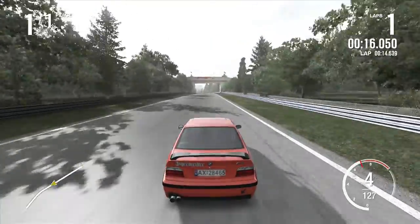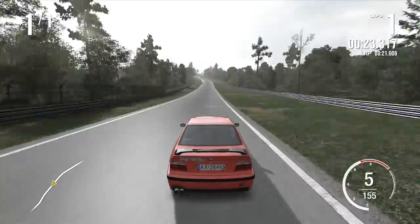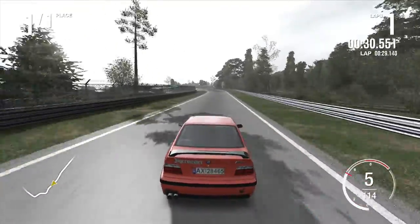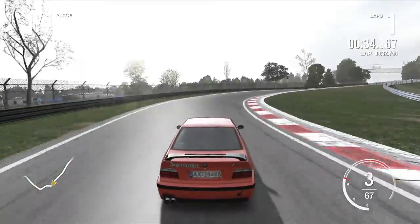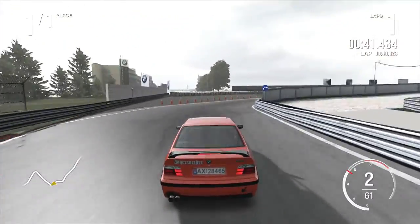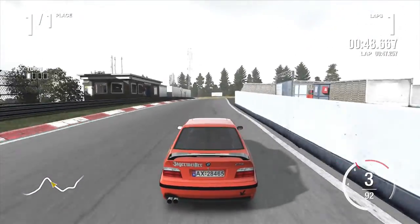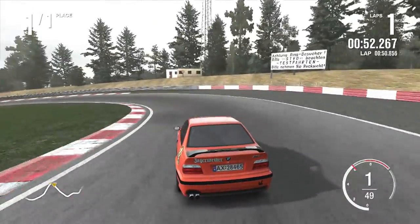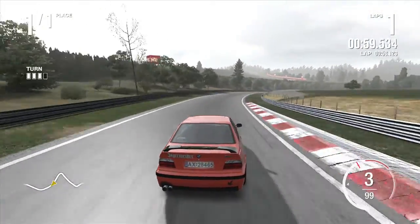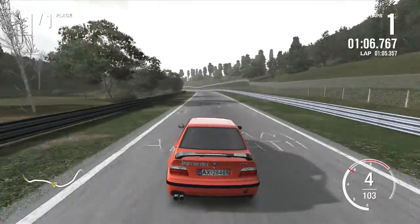I was watching some YouTube videos with my dad last night, and it seems that on the Nürburgring there's a lot of people short with this model M3, that and the touring one. I can understand why, because it is a great car. Does understeer a little bit, though, I will admit.